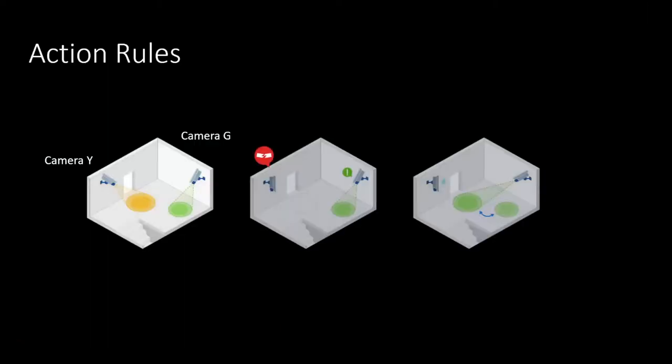So the other thing is you can create action rules corresponding to a predefined event. For example, we see there's two cameras here, video Y and video G. Each camera has their own area they want to monitor. But you know, it's hardware. Sometimes something is going to happen. So when video Y breaks down, if you set up this action rule, camera G will automatically get up and start rotating between both the video Y and video G locations. So you won't miss anything.